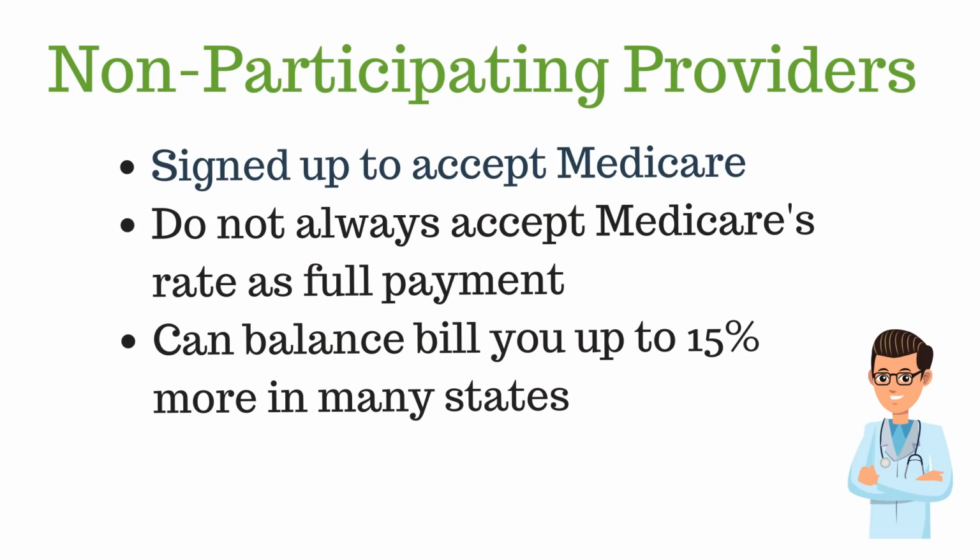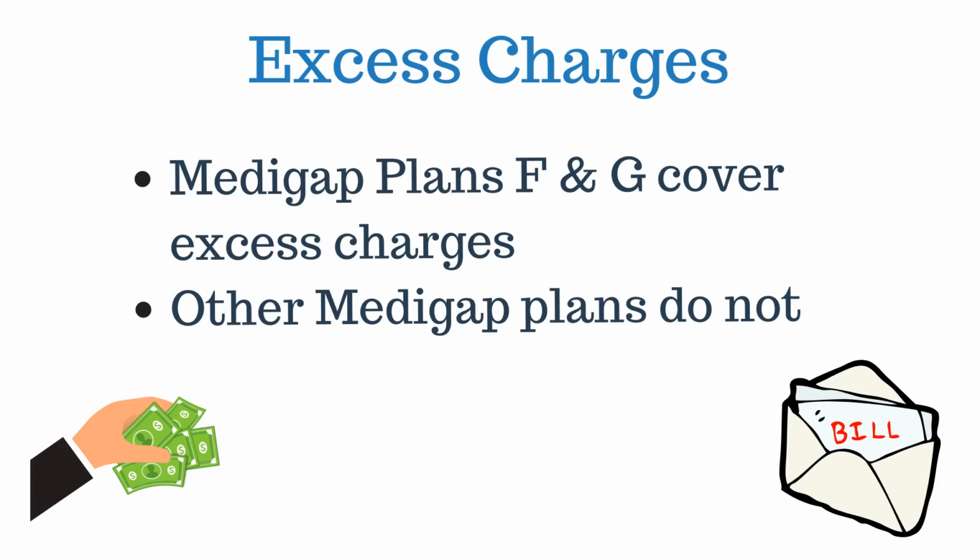If you treat with a non-participating provider, then that provider can charge up to 15% more than what Medicare covers in most states. This means that you could end up with a balance bill that you'll need to pay. However, some Medigap plans cover excess charges for you. For example, Medicare Supplement Plans F and G will pay the excess charges, so if you enroll in either of those plans, you don't have to ask whether your doctor is participating or non-participating. It won't matter when your supplement already covers that for you.